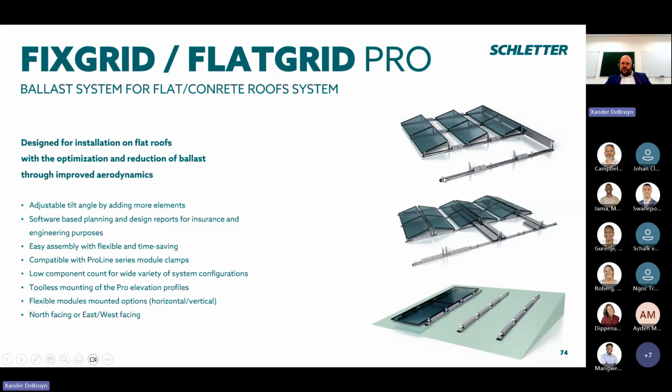And then again, it's the same elevation profiles that we would use on pitched roof called the fixed grid module support or the elevation pro. So same story. If you want 5 degrees, it's typically 1, 10 degrees, usually 2, 15 degrees, usually 3. But the clamping zones can affect what your effective tilt is. So it'll be different from module to module.